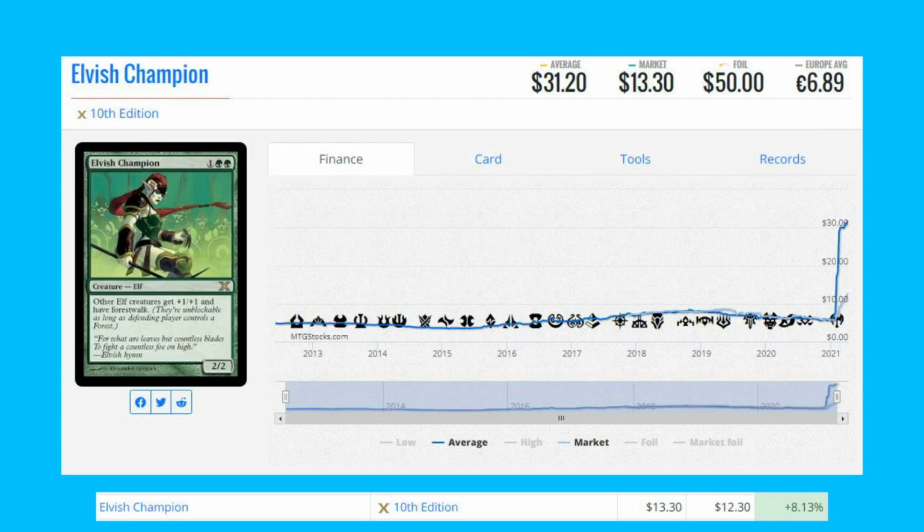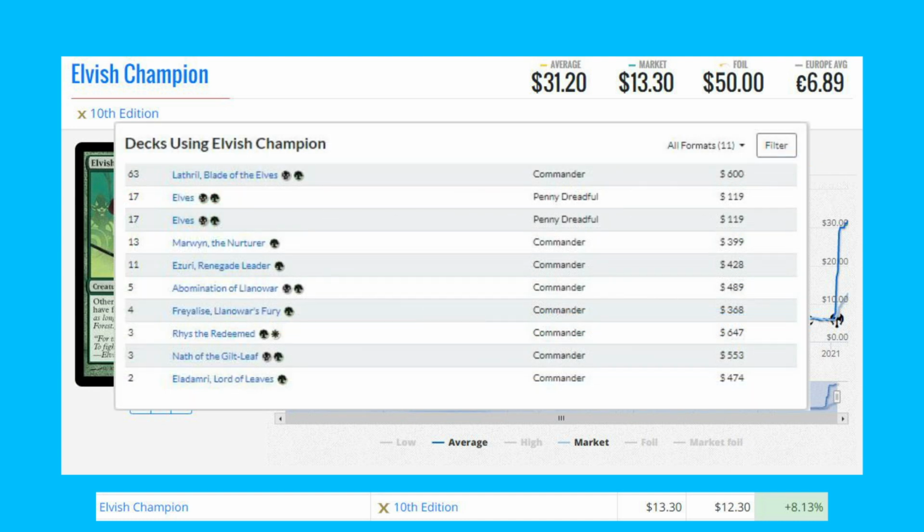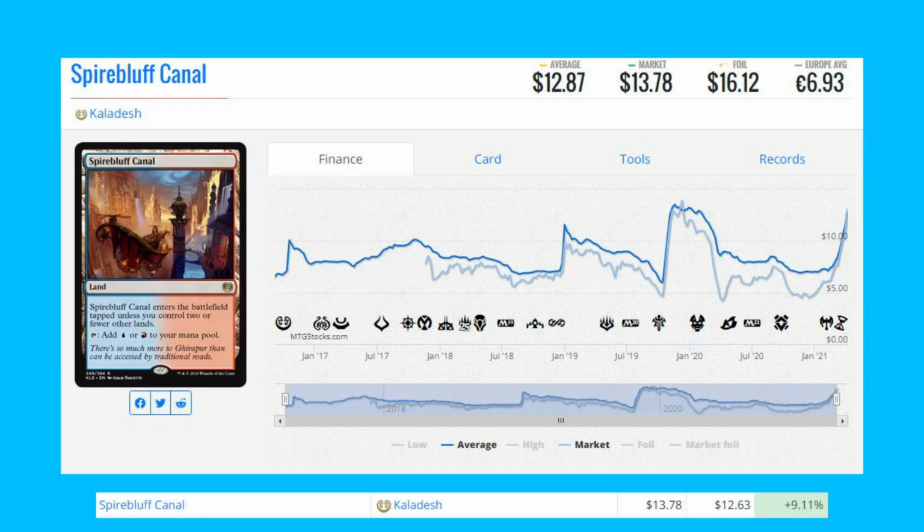Next up is Elvish Champion, a card that we've seen frequent this list quite a lot. This is the 10th Edition version of the card, up 8.13% from $12.30 to $13.30. Now, this card sees most of its play in Commander, more recently in a Lathril, Blade of the Elves deck, which was actually a fairly recent precon Commander deck from Kaldheim.